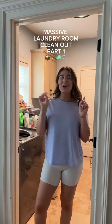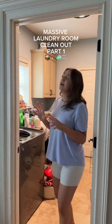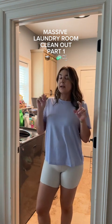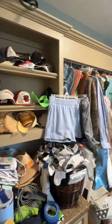Today we are tackling this laundry room, and I have not done a project like this in so long, so I'm so excited. We are going to clean everything out and then organize it, get rid of some things, and just go from there. This is probably not going to be a one-day project. We will see, but I'm so excited to get it started. Let's get into it.